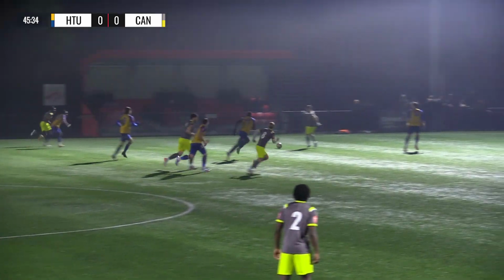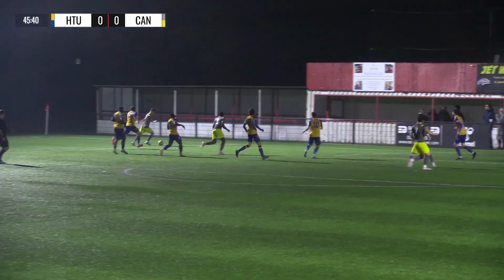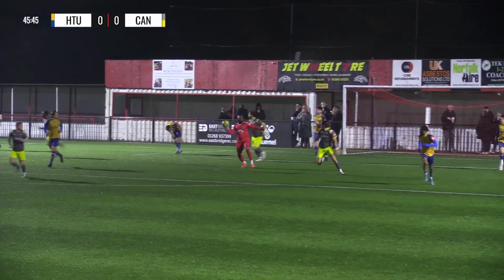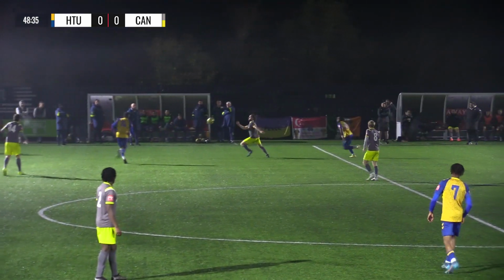Sent forward. It's Canvey on the ball, on the left side. Overlapping run with the left back. Good tracking back from Kojo. Skips past the challenge here, the number 7 whips it in. Pagey catches it. That was dangerous from Danny Parrish though. Lewis Watson scoops it forward. Almost finds E-Man on the right side.